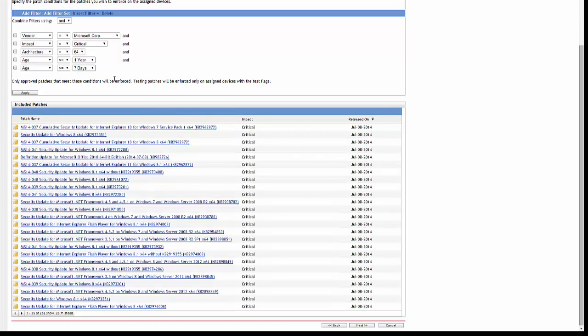So based on the criteria and the filter set that we selected, here we have the result of the patches available. As you can tell, we have 262 patches that are meeting that criteria defined by us. So now I know that those 262 patches are truly what really qualifies for my environment right now based on that policy.